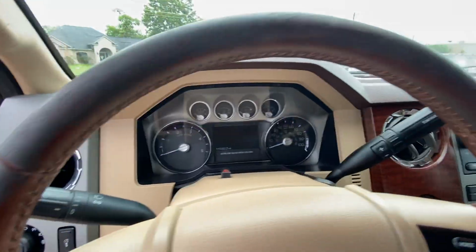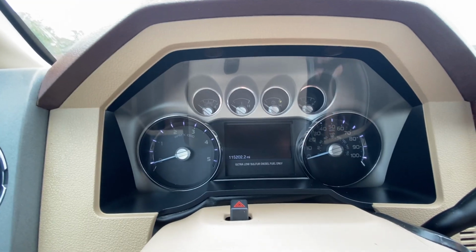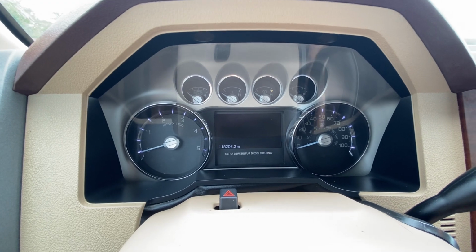This one's got 115,200 miles on it. It's all original. Hasn't been chipped, tuned, or anything like that.